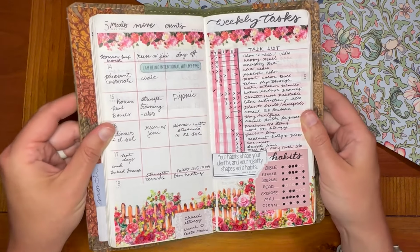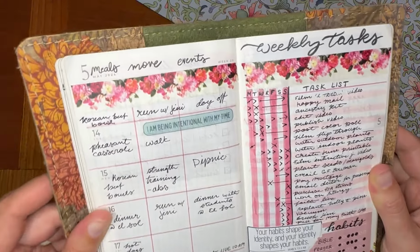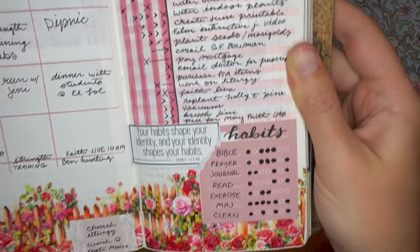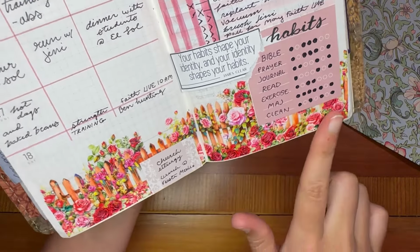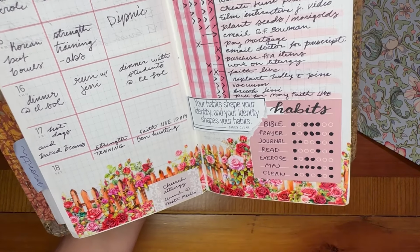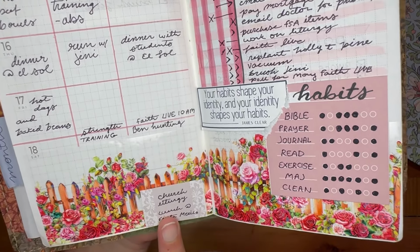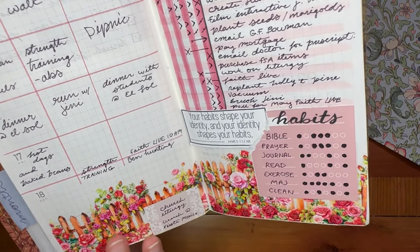This was a very fun week in terms of the decorating. I had a lot of fun with some beautiful washi tape and this gorgeous washi that I got from Obujo.